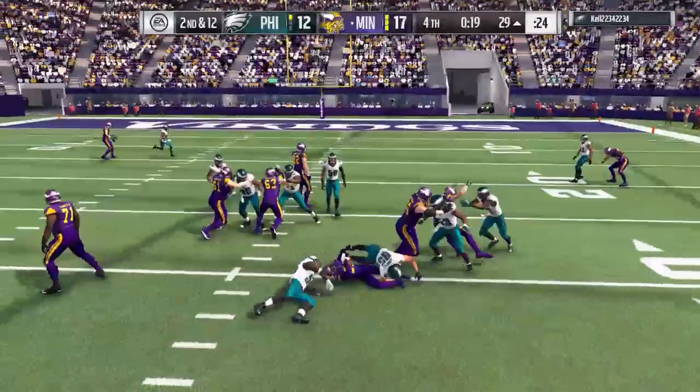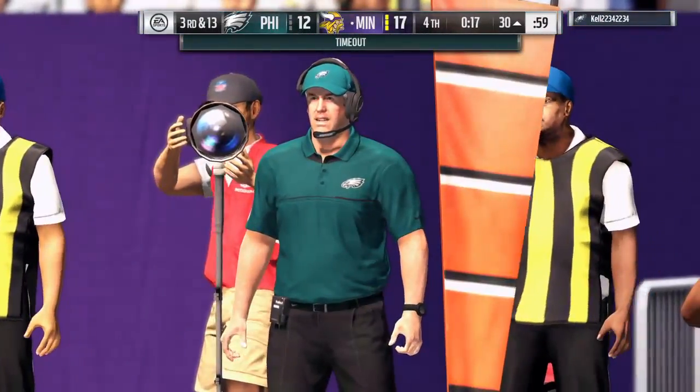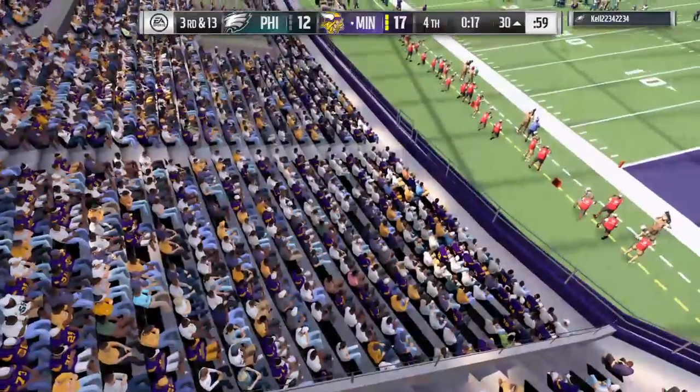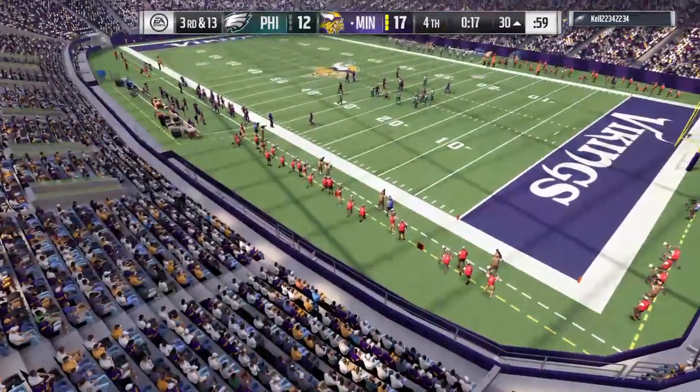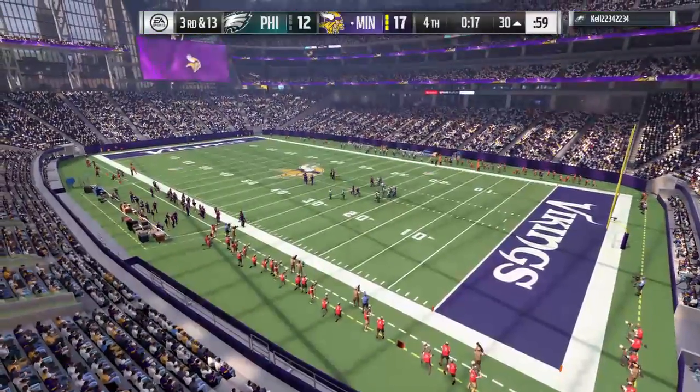They run it with McKinnon. Looking for a seam, but finding none. He'll get back to the line of scrimmage, and that's it. Tackle made that time by Brandon Graham. Crashing in from the end there, not to disrupt the pass game, but to disrupt the run game.